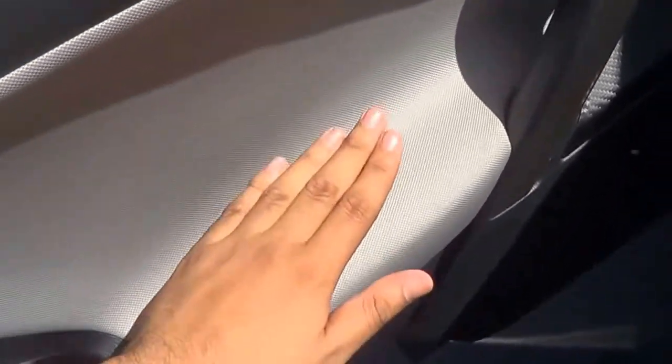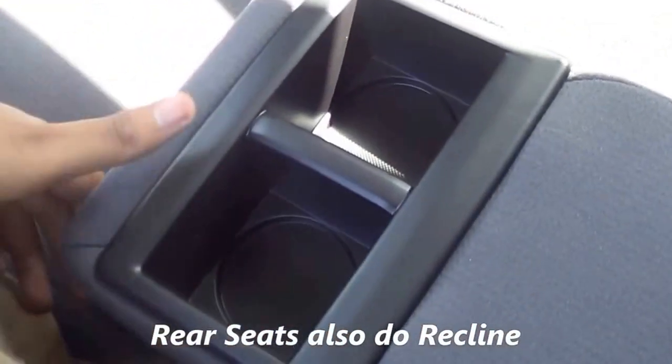Now, material quality does follow through in the rear. I'm really glad that they didn't put hard plastic back here on the armrest though. Instead, they wrapped it in cloth. Still hard touch materials back here. And you have chrome door handles back here. You do have dual map pockets back here. And a rear armrest with cup holders.